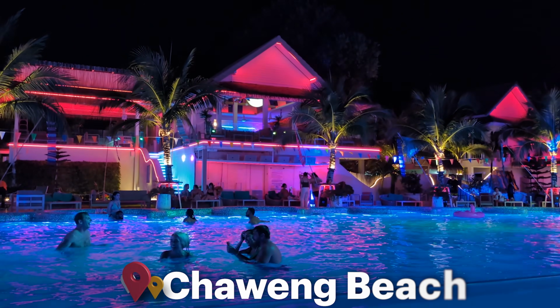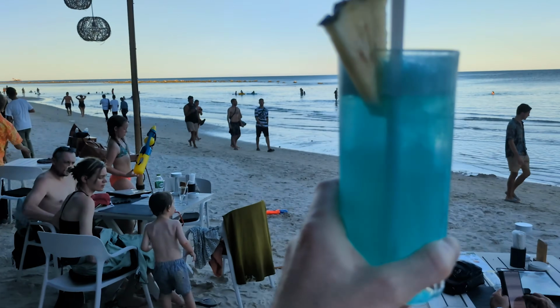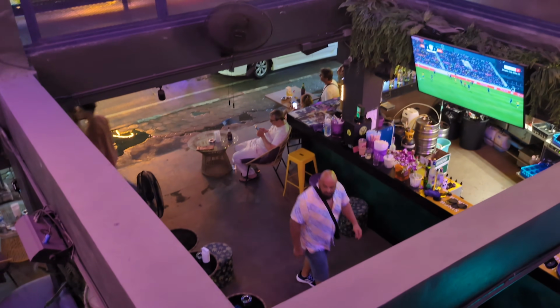If you're looking for the heart of the action in Samui, there's only one area you need to know about. Chaweng Beach is Samui's nightlife hub, and you can start the night by having a beer or a cocktail as you watch the sun go down on one of the many beach bars on the beautiful beach. Most of the nightlife in the area is grouped together at the northern end of the beach, and at night is when it really comes alive.